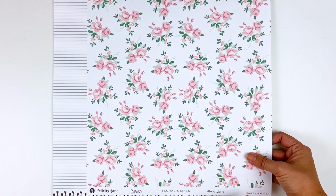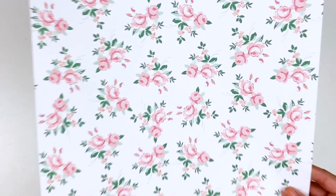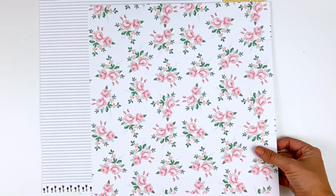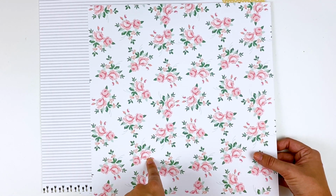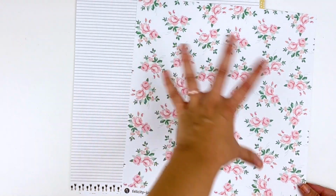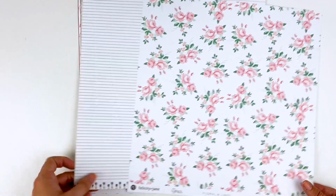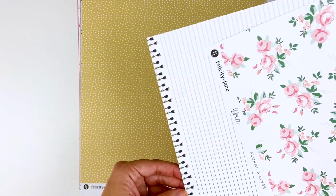So here is the floral for this month, floral and lines, really beautiful rose pattern. I think we saw a little sneak of this on the website last month, and I had mentioned to Gina how much I loved that floral pattern, and wink wink, it is the Grace floral. And then the back side is a black and white stripe. Typically with Felicity Jane papers, it's a more vibrant color or pattern on the front and then a more neutral on the back. And then don't forget the branding strips even have fun detail like these little florals.